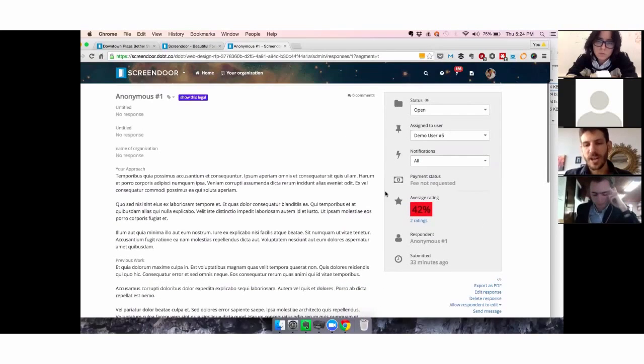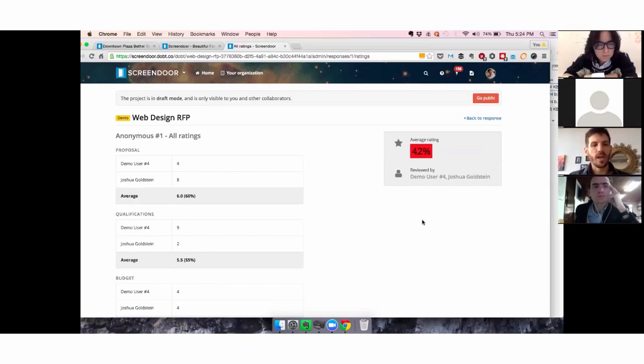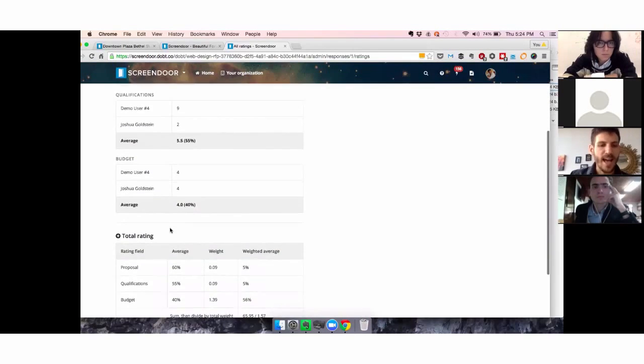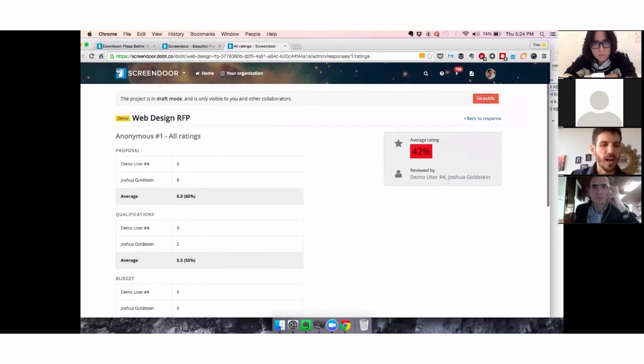And as I mentioned here, you see the overall rating. So if you have multiple reviewers, you're going to be able to get that overall score if you choose to do so. And one other useful thing here is, say you want to look at everything that's ever happened with this application in Screendoor. So you have your total ratings and exactly how those ratings are quantified and measured.